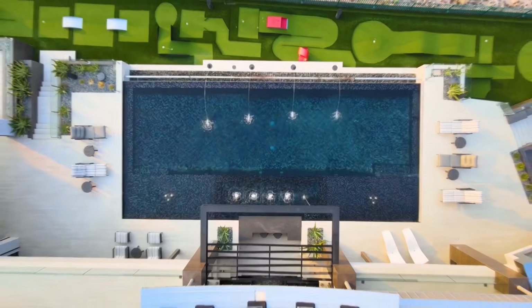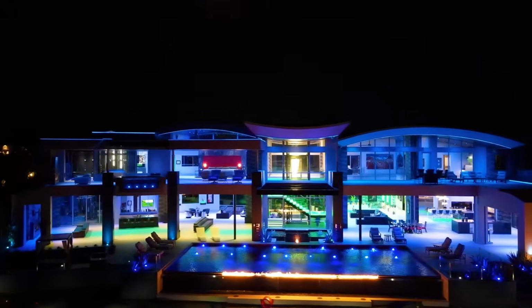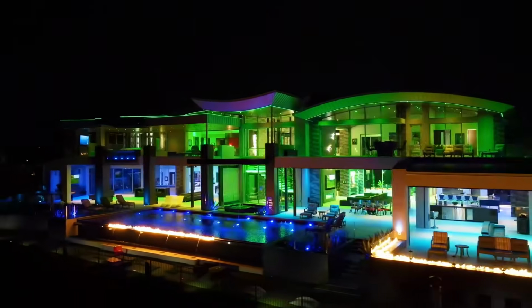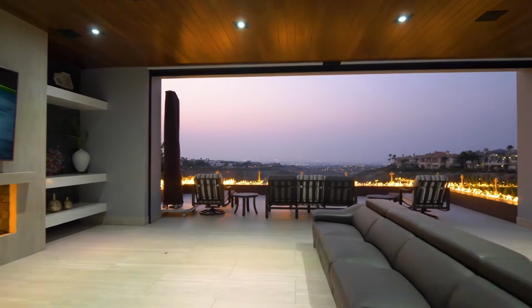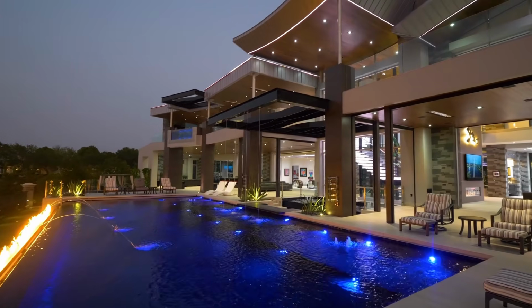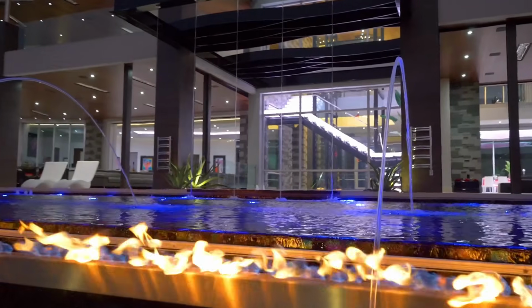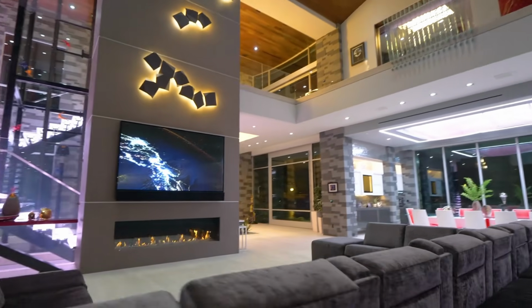Alongside a 9-hole miniature golf course, the outdoor kitchen features a teppanyaki grill, a pizza oven, and an ice cream machine, making reservations on the Strip feel entirely redundant. Ultimately, the estate reframes residential design not just as a place to live, but as a fully realized playground for the senses.